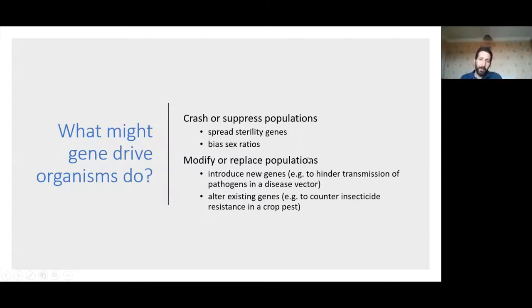A second way in which gene drives could be used is to genetically modify or even replace wild populations with genetically modified populations. And there are different reasons this could be done. One might be to introduce completely new genes into a wild population. So imagine with an insect disease vector, say a mosquito, you might introduce genes to give the insect some level of immunity to a pathogen that could infect humans. So you might perhaps modify mosquitoes to interfere with transmission of, say, dengue virus.